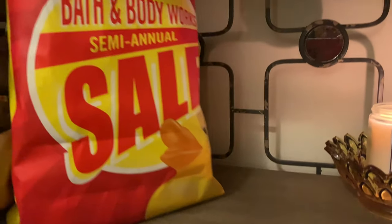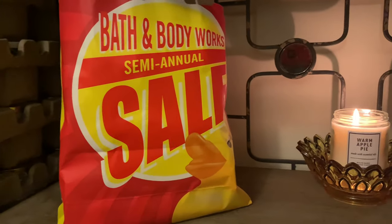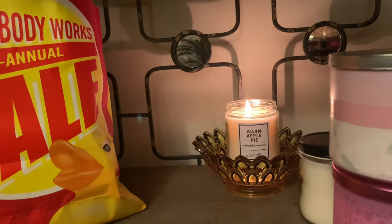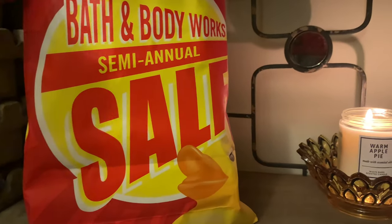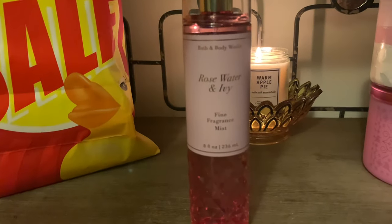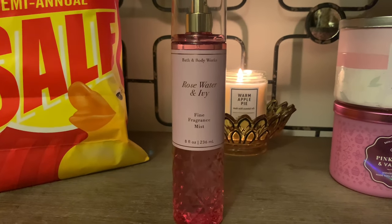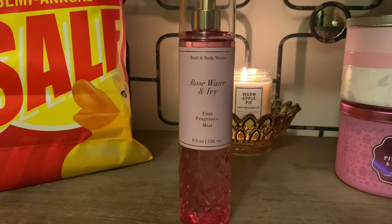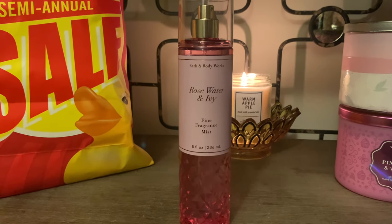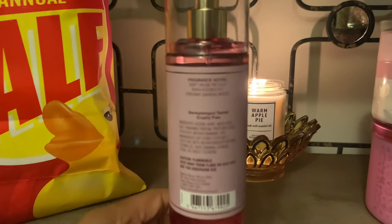Moving on to the bakery body care line. I'm so excited to show you guys these. So I'm just gonna make some room here. Okay, so this one is not the bakery, but I did come across Rose Water and Ivy. And this scent, the dry down is just beautiful. Like, I had passed this up many times, but I decided to go ahead and allow this to be part of my collection.